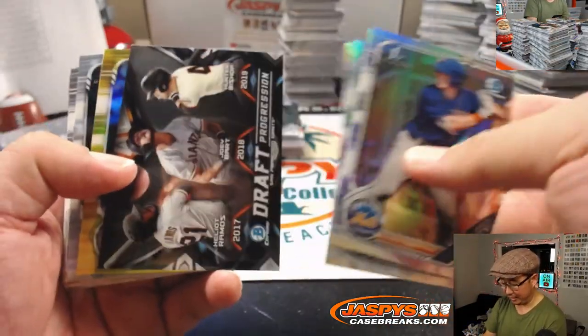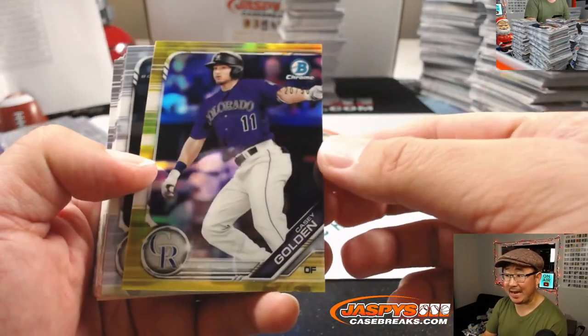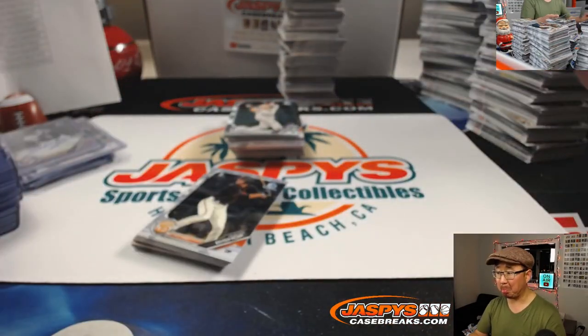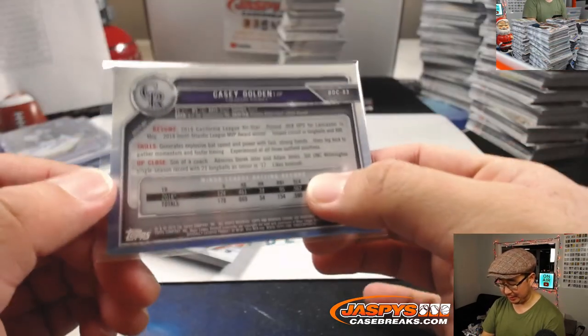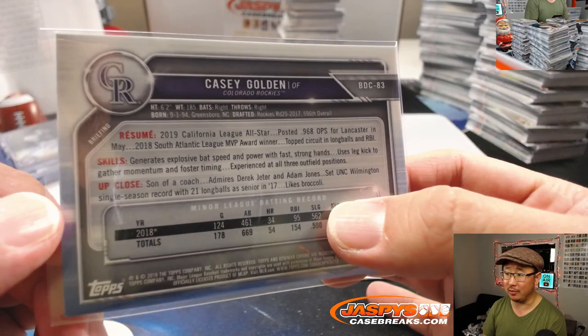Ooh, oh, no, that's just gold. I thought it was going to be our first super. It's nice, though. 20 out of 50. Casey Golden Gold. There you go. Casey Golden Gold. But from Greensboro, North Carolina.